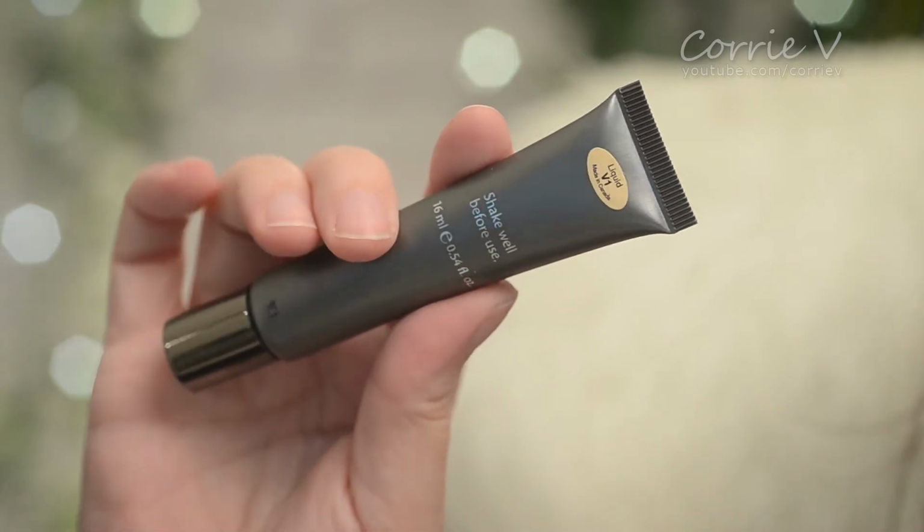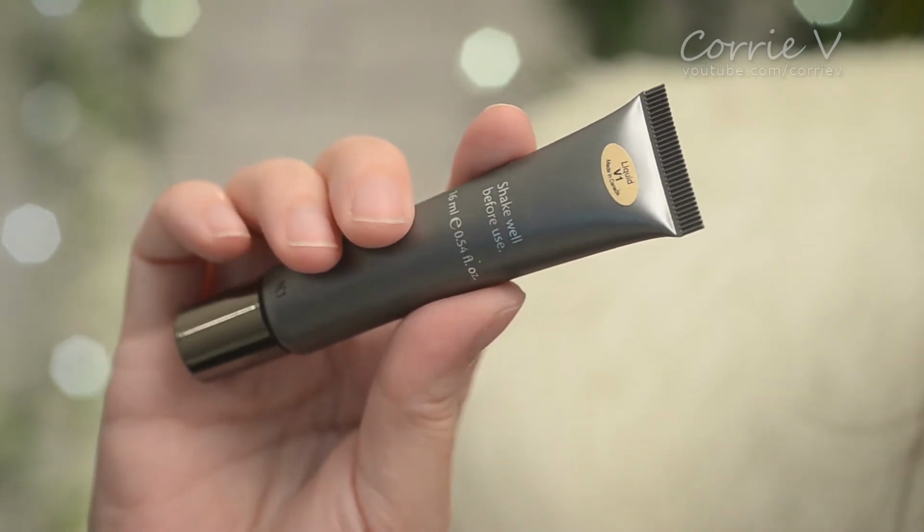It says shake well before use. It's 16 milliliters and it retails for about 27 Canadian dollars. So this is pretty high up there in price considering you get this at the drugstore. If you're an American, these are not drugstore prices. If you're Canadian, you're probably used to it.